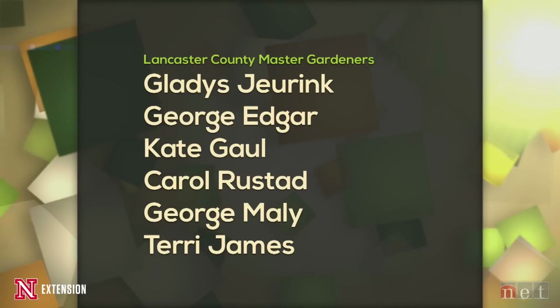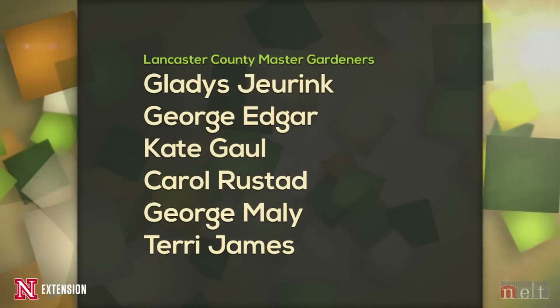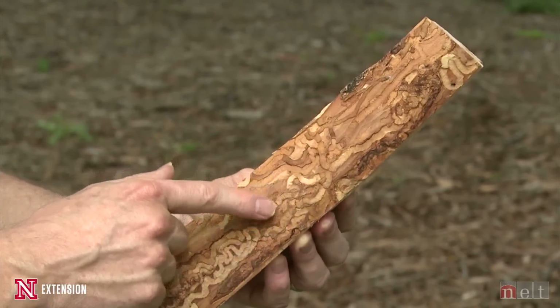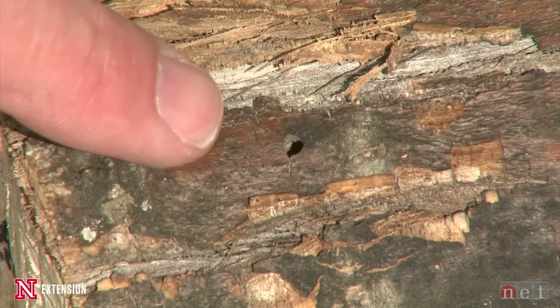Next time on Backyard Farmer, we'll be hearing about an update on the emerald ash borer. Nebraska Forester Mark Harrell will give us information and tips on what you can do to save your trees. We'll also hear from Dennis Ferraro about keeping a few turtles around your home pond.